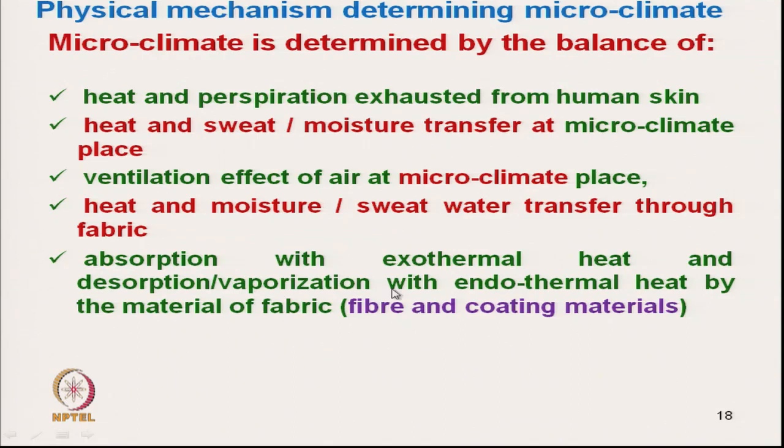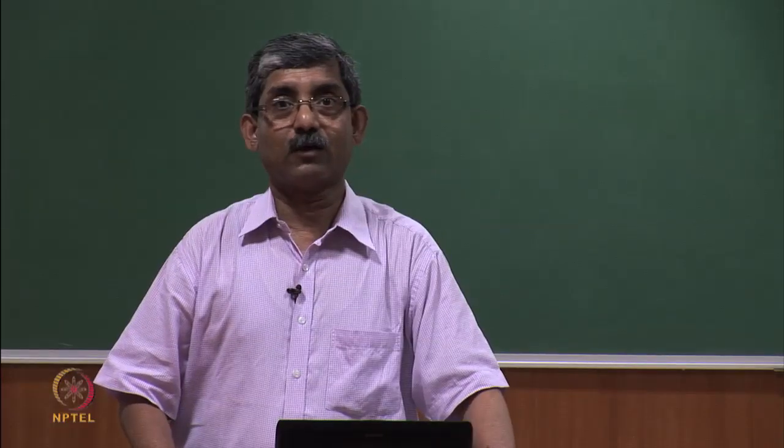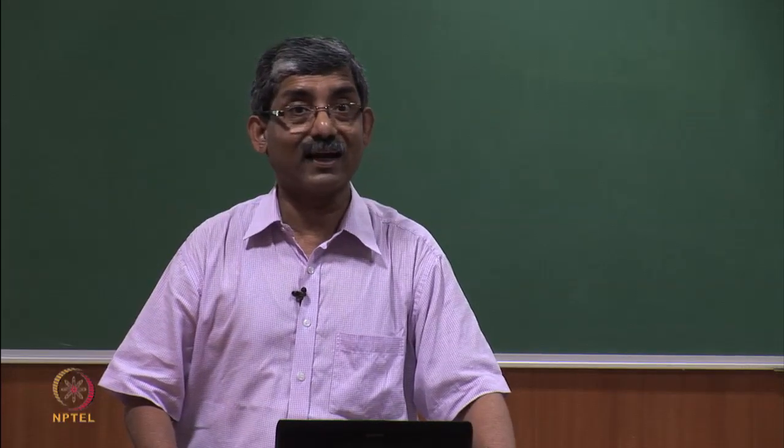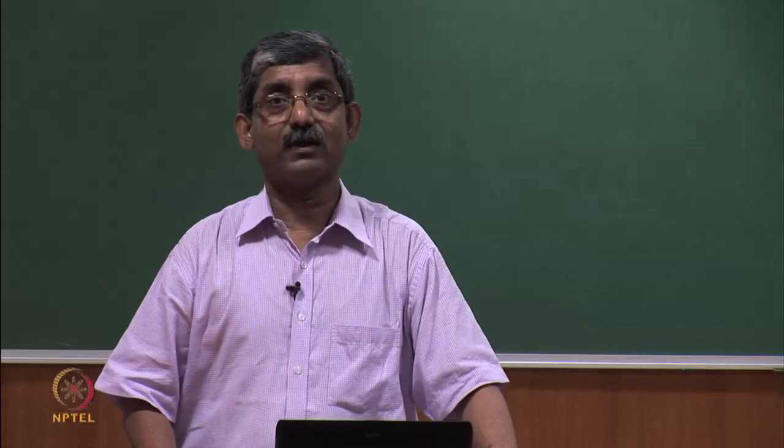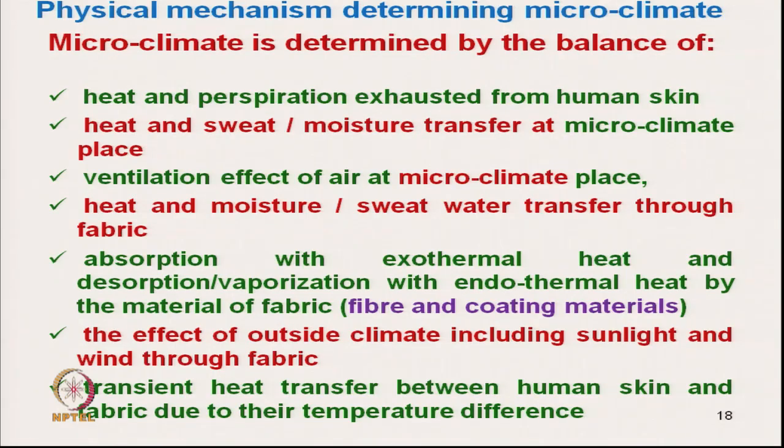So, if the fiber does the thing, then it is okay. Otherwise, we can add some coating material with proper exothermal or endothermal characteristics. Sometimes we use different types of coating, that we will discuss. The effect of outside climate, including the sunlight and wind, also controls the microclimate, that we have discussed already, and transient heat transmission between human skin and fabric, that is transient heat or heat of absorption, is also important. Okay.